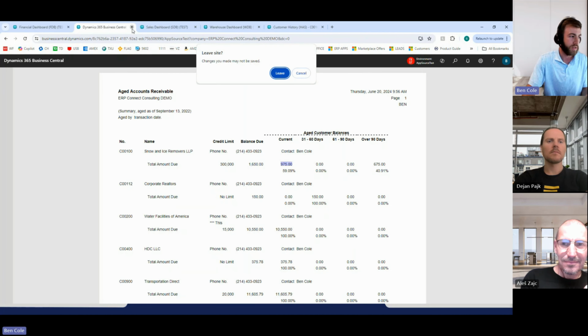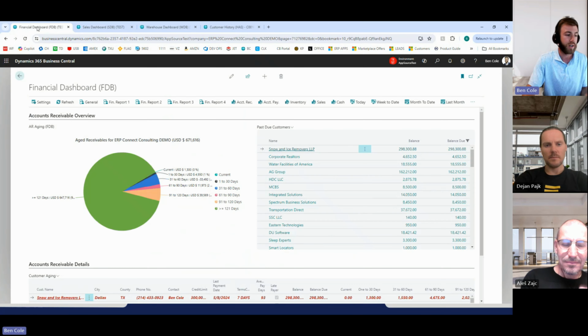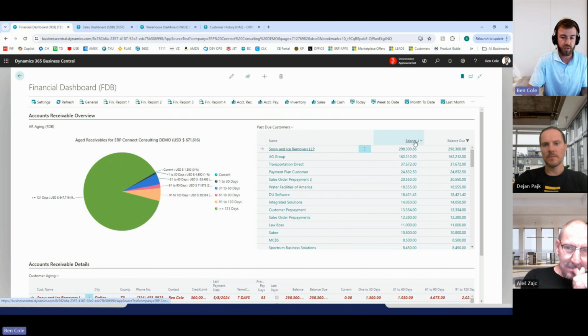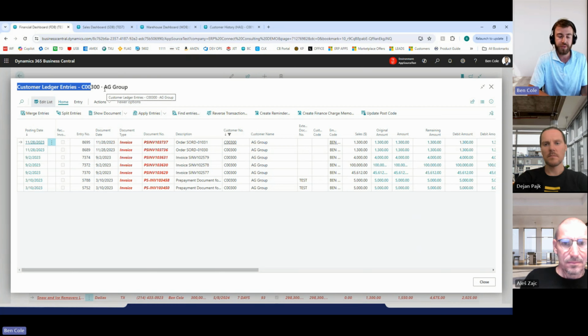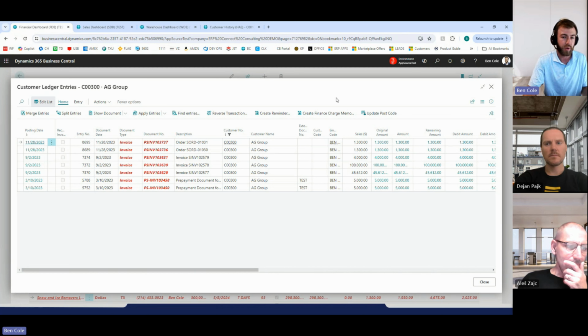So what we set out to do, and this was one of the first things that we actually created in the financial dashboard, was our AR overview, right? So it's intuitive. It lets you see these things directly embedded into Business Central. If I want to know what's in the AG group for 162,000, all I have to do is click on it. And what does that do? It brings up our customer ledger entries. So from a user standpoint, you're jumping into tables that you're already familiar with, right? You're not building a complex data model with webbing a bunch of different tables together. It's just pulling in exactly what you need, right?